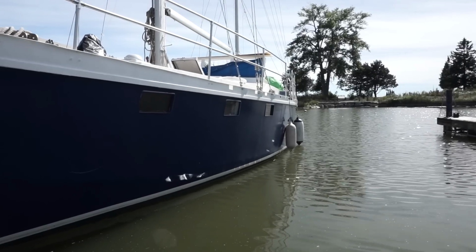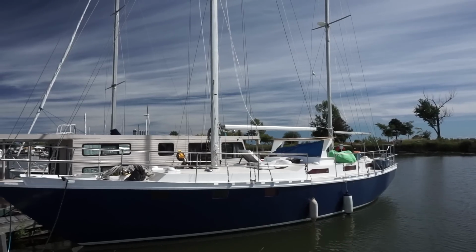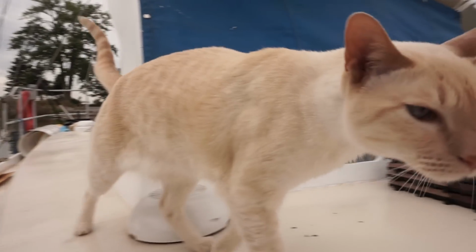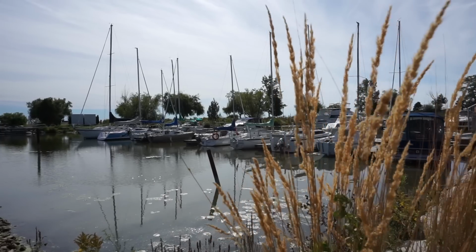We started looking at our future and decided that maybe this was our solution, was to buy a boat and live on the cheap.